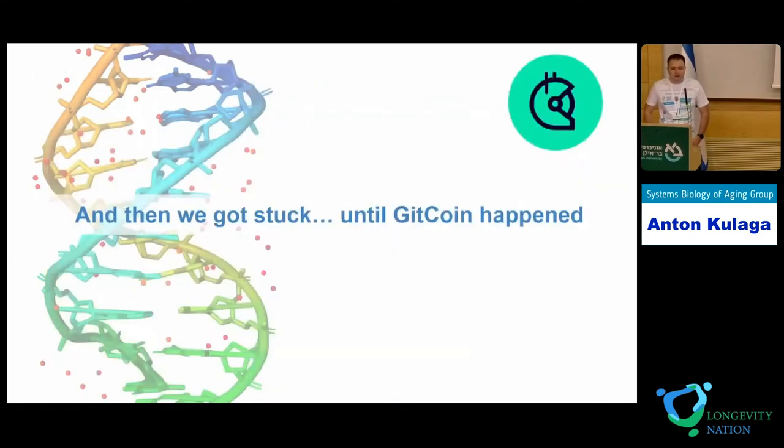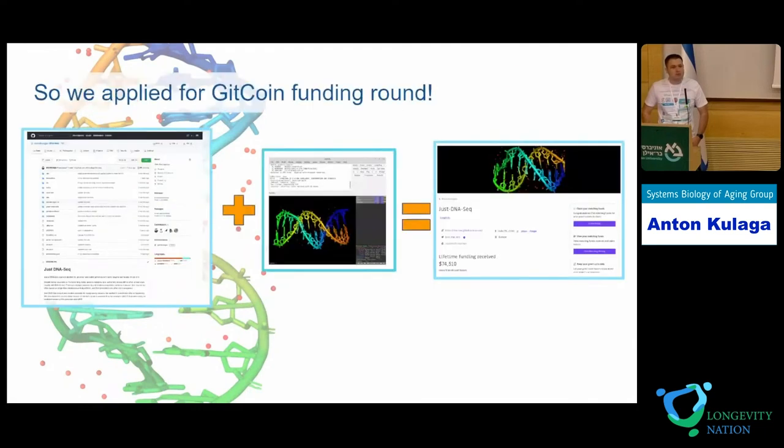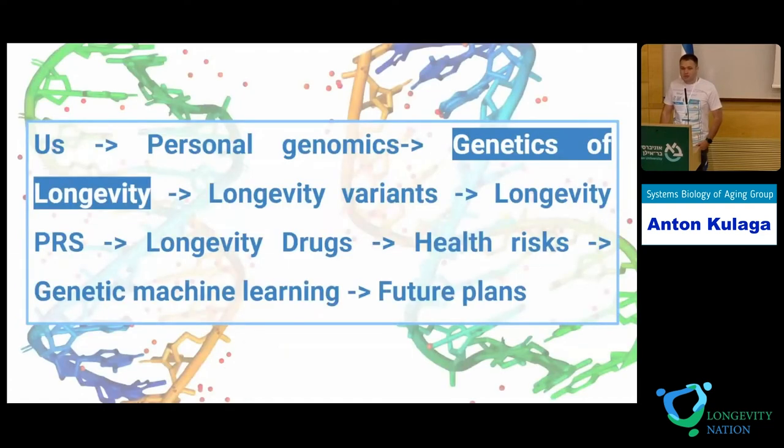But what happened next was that there was a longevity round at Gitcoin, and my friend Lawrence Ion told me that if you have anything open source, you should apply. It was the day before the deadline, and I didn't have time to come up with a name, so I took this project and called it Just-DNA-Seq. I thought that we could raise maybe 2,000 or 3,000 euros to do something more, but we actually raised 70,000 in stablecoin. So, like, 70-something thousand dollars. From this, we decided to go seriously and to do way more than we originally planned.